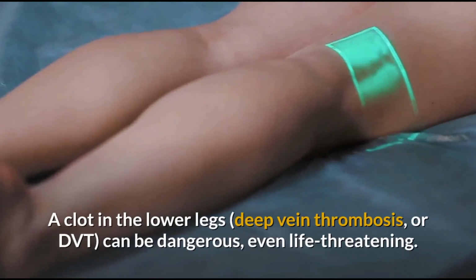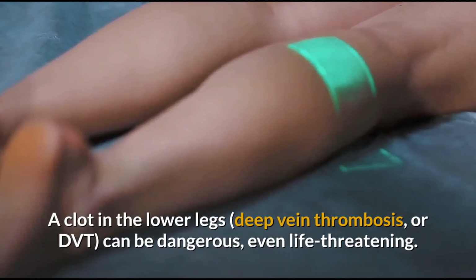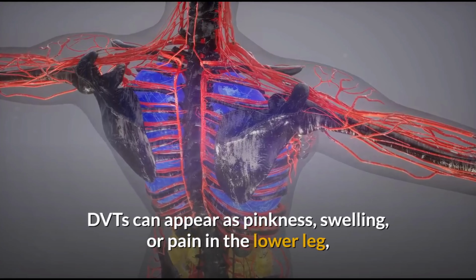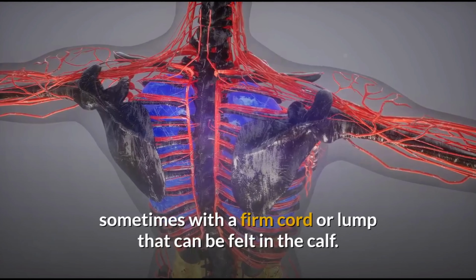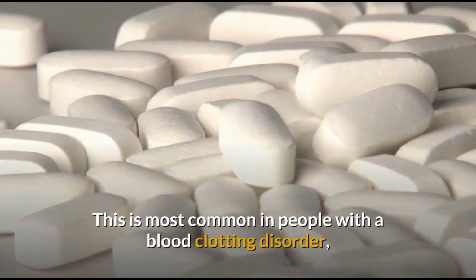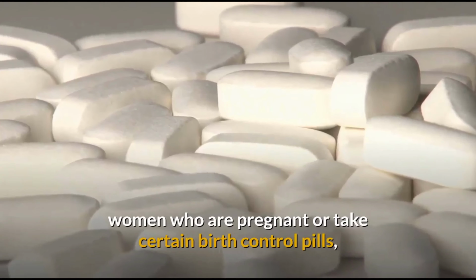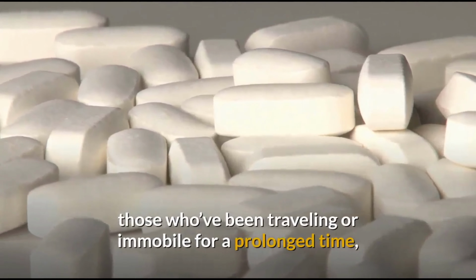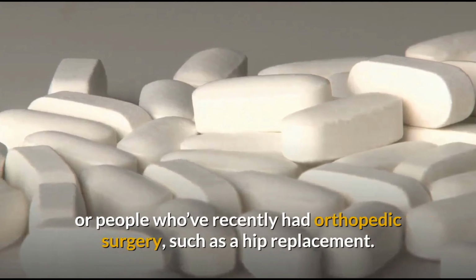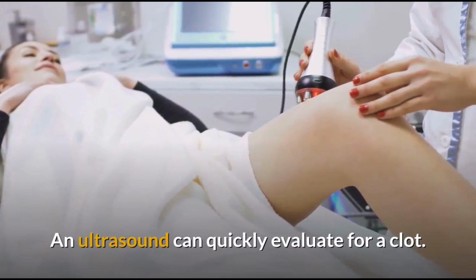A clot in the lower legs, deep vein thrombosis, or DVT, can be dangerous, even life-threatening. DVTs can appear as pinkness, swelling, or pain in the lower leg, sometimes with a firm cord or lump that can be felt in the calf. This is most common in people with a blood clotting disorder, women who are pregnant or take certain birth control pills, those who've been traveling or immobile for a prolonged time, or people who've recently had orthopedic surgery, such as a hip replacement. An ultrasound can quickly evaluate for a clot.